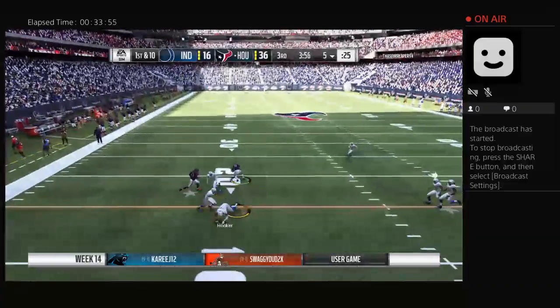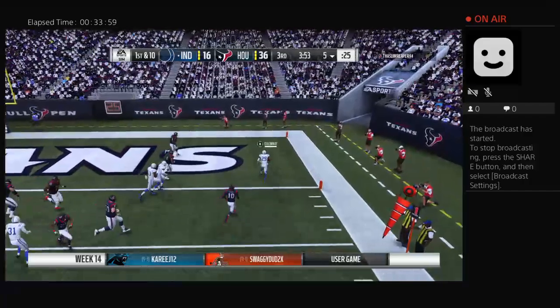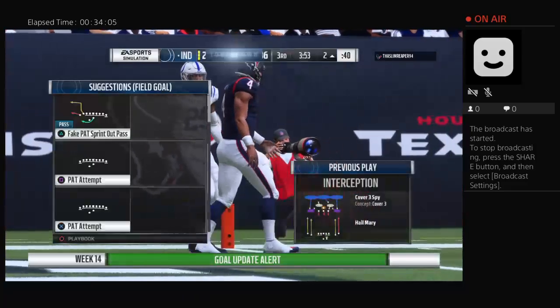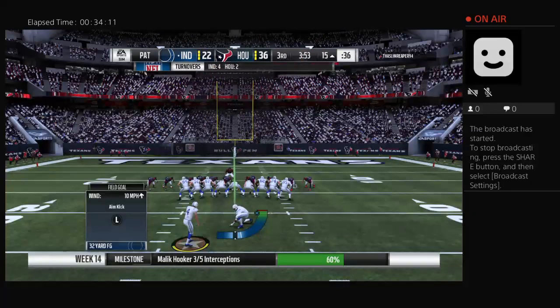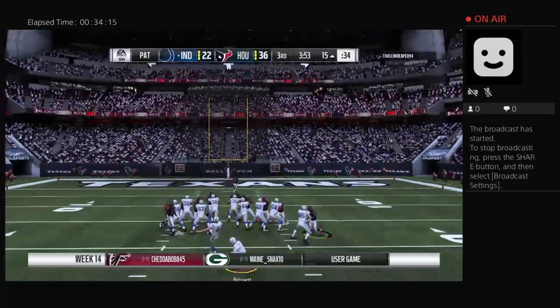On first down, Watson into heavy traffic, and it's intercepted. Picked off by Malik Hooker, and he will bring it back. An interception return for a Colts TD. What you just saw there, first-round talent, second year, even more success. A pick 6 for a touchdown.